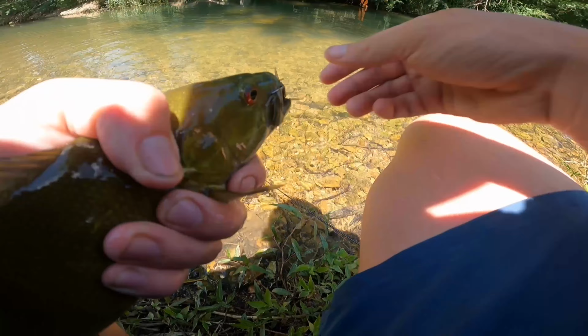There we go. My line got messed up, and I was trying to untangle it over my eye on the rod. And then this little guy bit it. Another little smallmouth, number three for the day. Man, they're really hitting today.